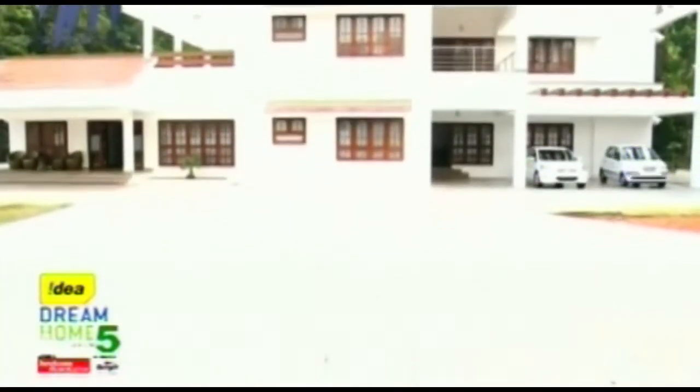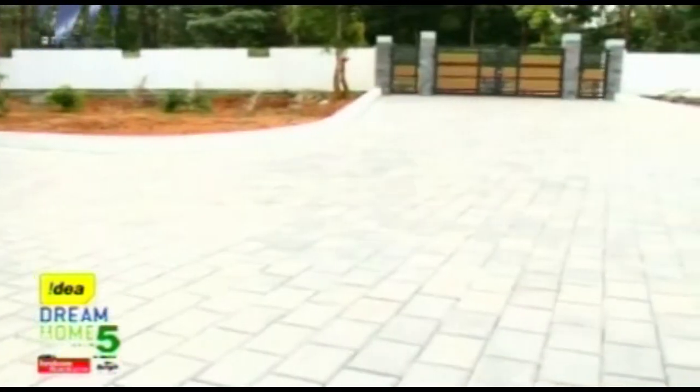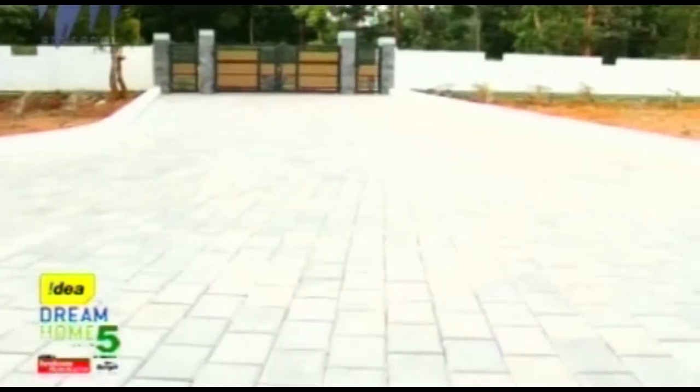It's a fairly simple and decent looking house. Anna, I'll start with you. What is your take on the exteriors? I think this house has a very good view from the road. It is, and if you notice from the gate itself, the whole house you can see at one shot.